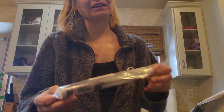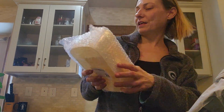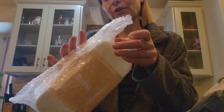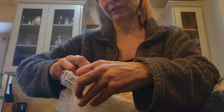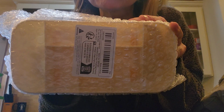Now I've got my candy thermometer. It seemed like a good idea at the time when I bought it. And then, oh, just a little organizer that I can put on my desk. It was like 50 cents, but I thought it'd be handy to organize things like pens and pencils and stuff. Just little odds and ends.